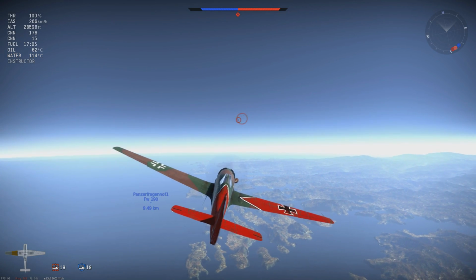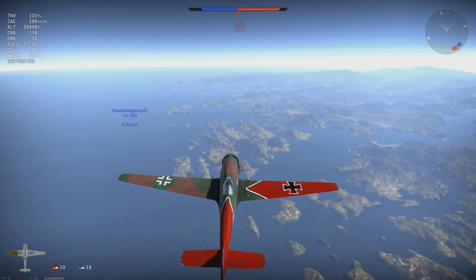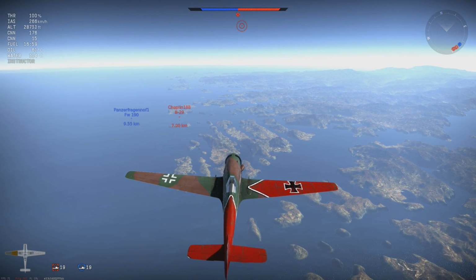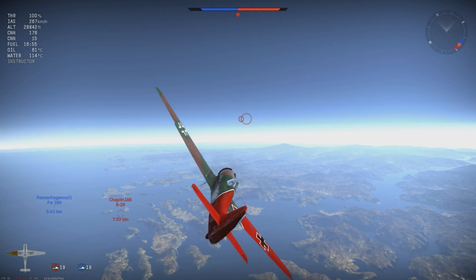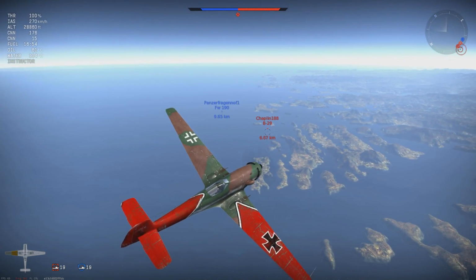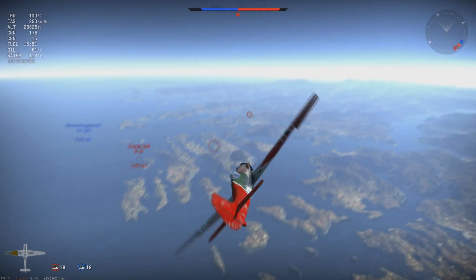And let's be honest here, whether you like German aircraft or you don't, the real TA-152 was an amazing aircraft for its time. This is just a disappointment. It really is.